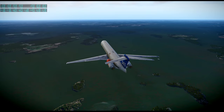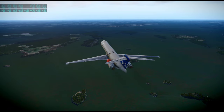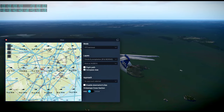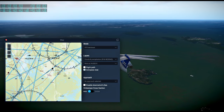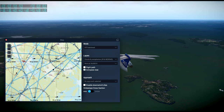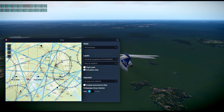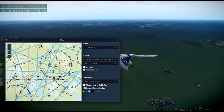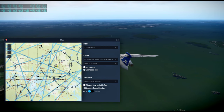So obviously I'll fly over Stockholm first and then land at the airport. The airport's outside of town. Taking a look at the map here, the center of Stockholm is basically where ESSB is, but the airport is ESSA, Arlanda Airport up there. So a fair distance.